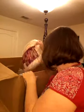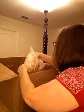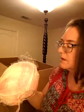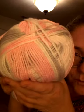My second set of bags are the 2 things. Let's see, find that one. Oh yeah. Okay, so these bags here have 3 skeins in it. And let me take this out so you just get a better look. But it is like a light pink, a white, and a gray. Very pretty.